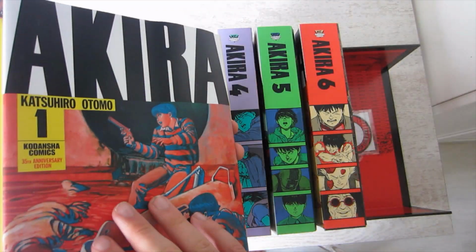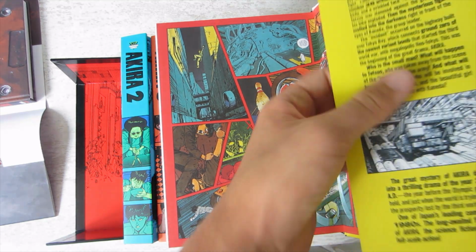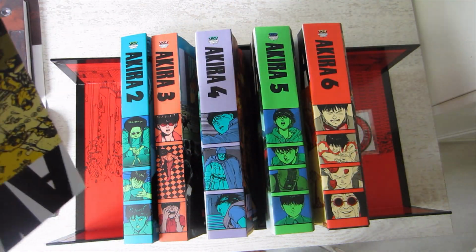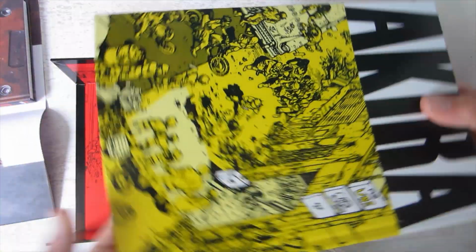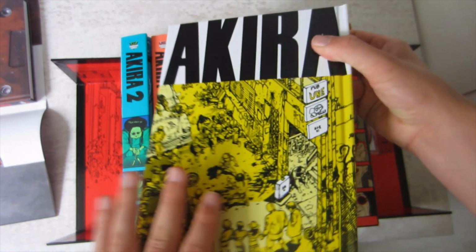Akira, of course, the movie. This is what made anime and stuff popular in the West. Look at this, even if you take the slipcover off. Man, that went smooth as hell, man. You got this pretty awesome artwork without the slipcover, which is super cool.